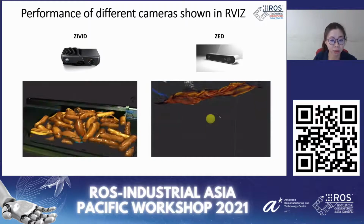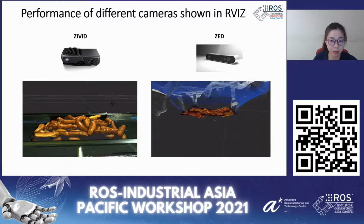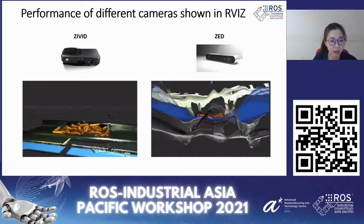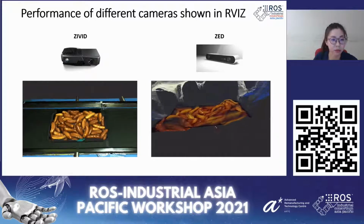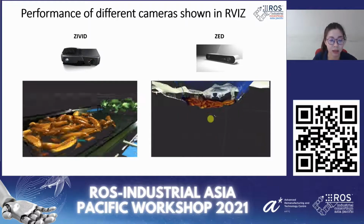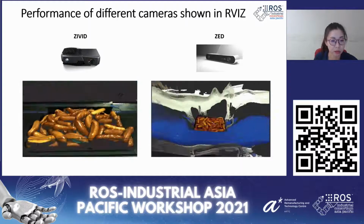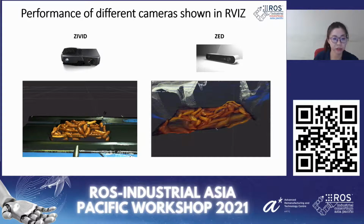For the input side, since we need the RGBD camera to do both object detection and positioning, the accuracy of the depth information is quite important. So we choose the ZV camera. While for the output side, the camera is just used for object detection based on the 2D image. So the Z camera is enough for our project.